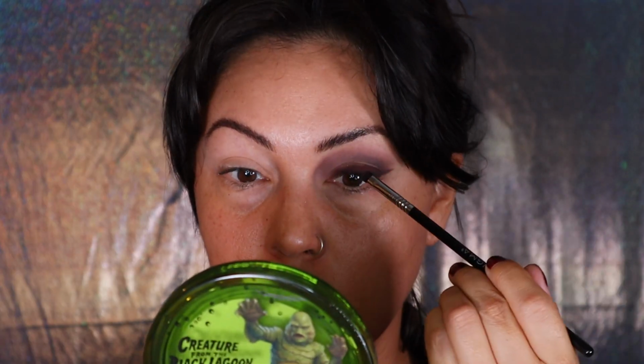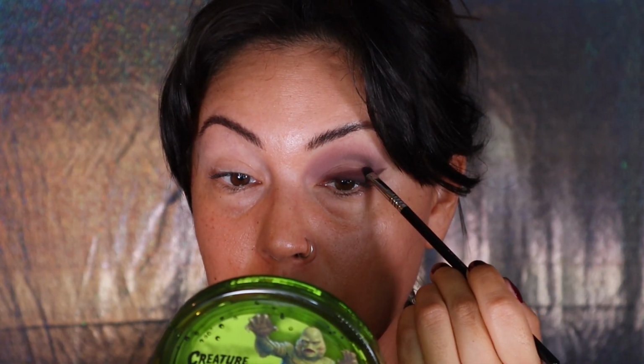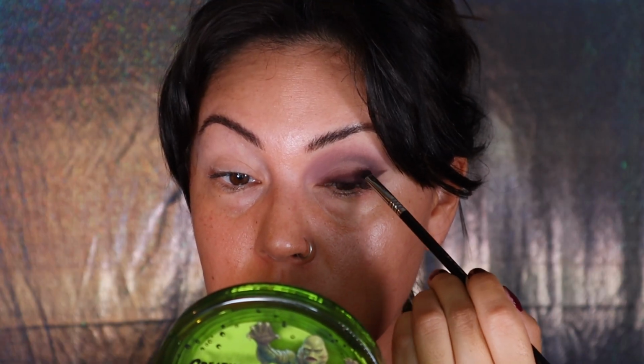I think I'm just gonna go a little bit higher on the outer corner. Reason being, when I look directly into the camera, you can see that I have a hooded eye. It's not a full hood where like my lash line is in my crease, but it's mostly hooded. So I kind of want to create a bigger area of smoke. Yeah. That's kind of what I'm going for here.